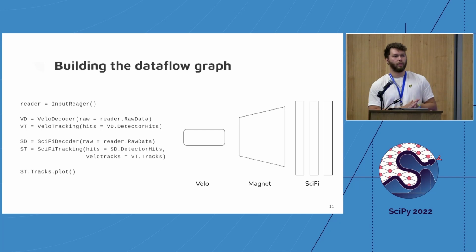We start our dataflow graph always from a single source, which is the input reader. It reads from memory or from file or whatever. And this is the first algorithm representation that will be instantiated here. As soon as it's instantiated, it is immutable, so you can put a breakpoint here and then reason about the configuration of any representation at this point. It exports an output here, for instance, the raw data, that we can then give to an input of the first decoding algorithm. So this takes the raw data that is packed, unpacks it, and tells us where the hits are in the detector. So now we have little dots in the VELO and all these layers that tell us, okay, a particle went through here.